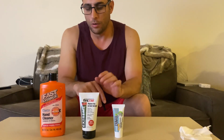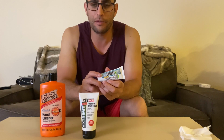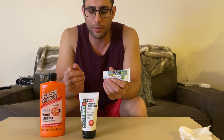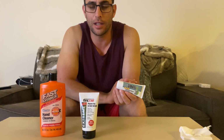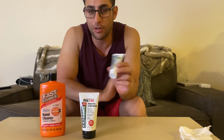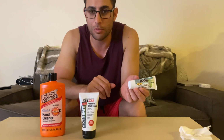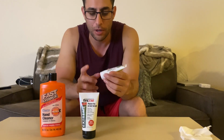So we'll go on to effectiveness. Zanfel I found very effective. It has a lot of those little micro beads in there, which I felt gives a lot of relief when you put it on in the shower. All 3 of these can be applied in the shower under lukewarm water. You wet the skin, rub them in, and then wash them off, and that's how all 3 work.